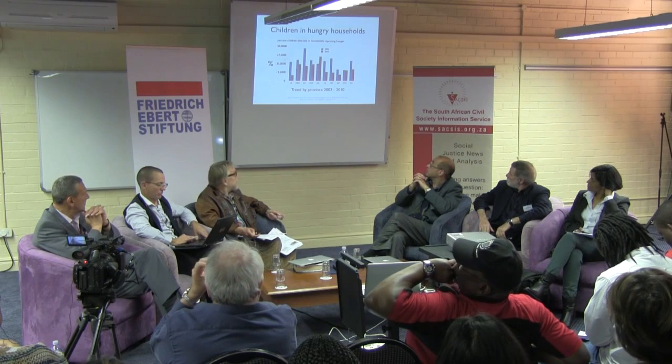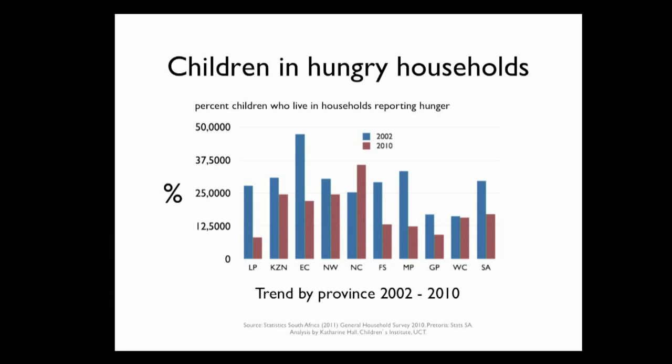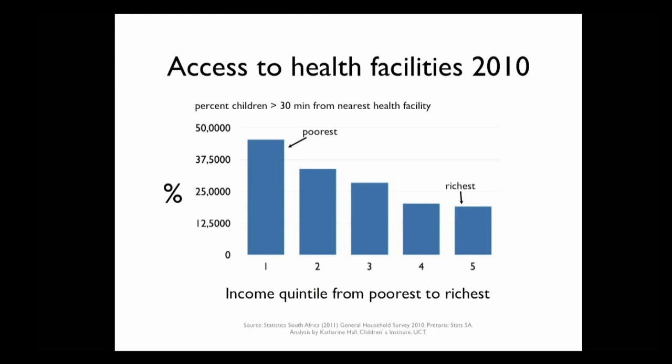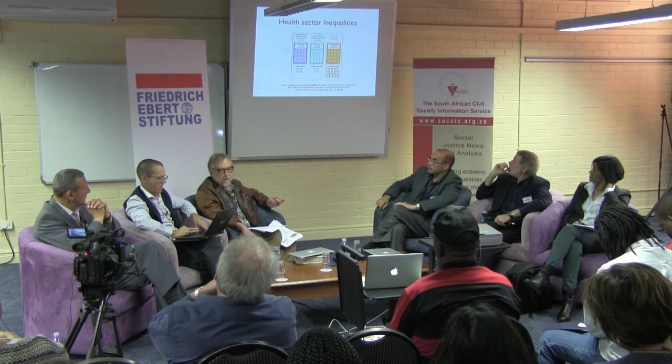And I'll skip some of this. There's interprovincial inequality, which is shown here. David showed this data, which is the impact of various forms of inequality on infant mortality. Access to health facilities from the poorest to the richest people. This shows the number of children who live too far from a health facility. And as you get richer, it becomes more accessible. David spoke about the inequitable division of health resources between private and public. And here you can see it again.